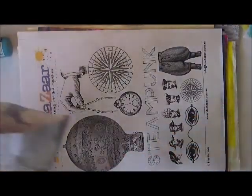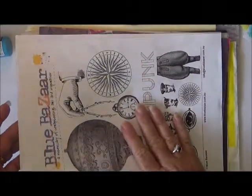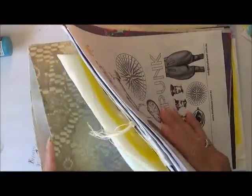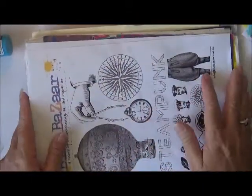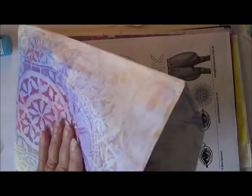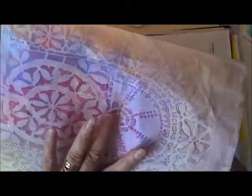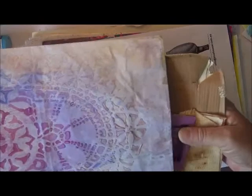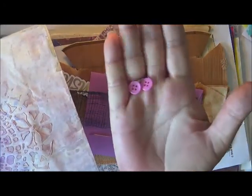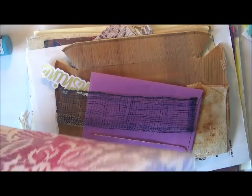I'm just going to put that to the side for a minute, because it's supposed to fold in half, but I'm really not sure how to do it. I can see a crease here, but she has got this envelope just chock-a-block full. Oh wow, little buttons. I've got a couple of little pink buttons there. I've just checked it. Oh, there's some more stuff in here.